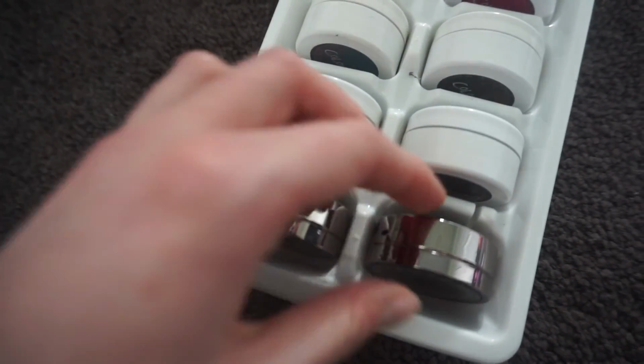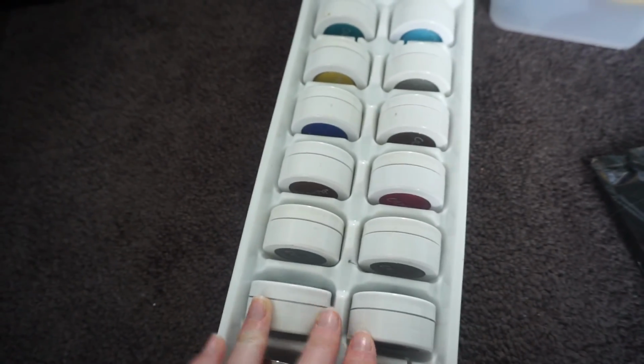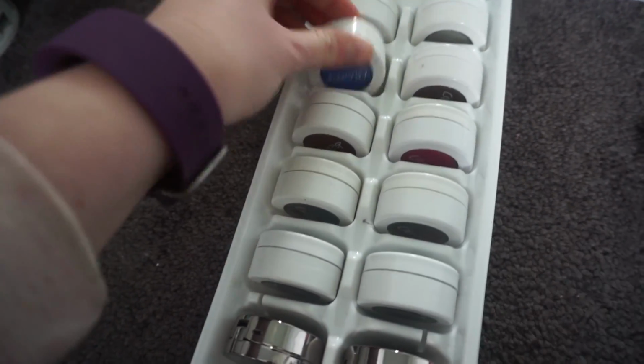I have two Urban Decay ones, which I love, and then these ones are all Colourpop. I have a range of different colours. I need more. They're such good shadows for the price, and I love the variety of colours that there are.